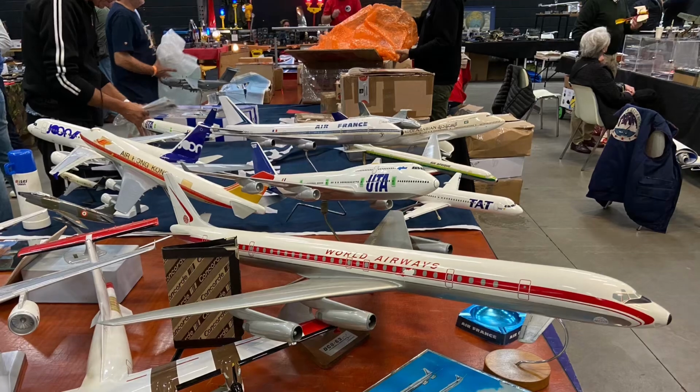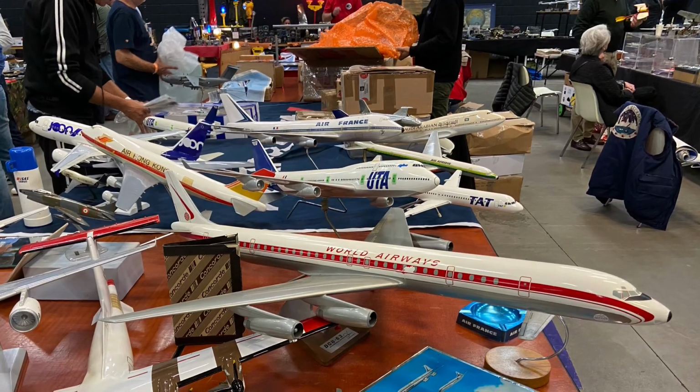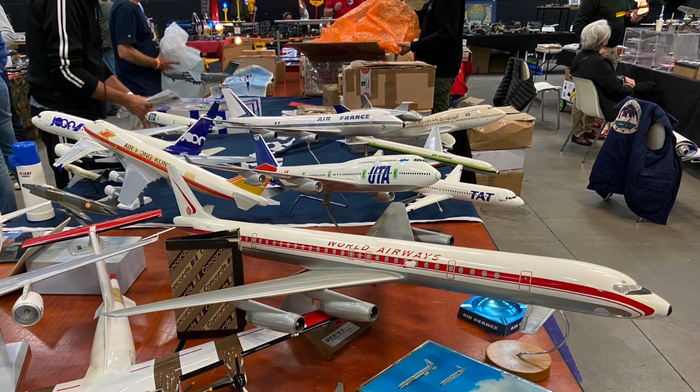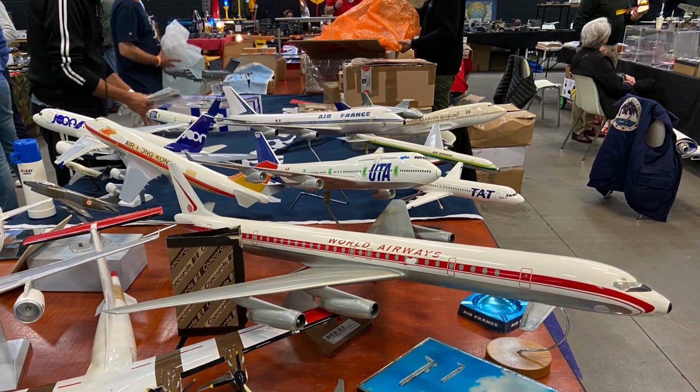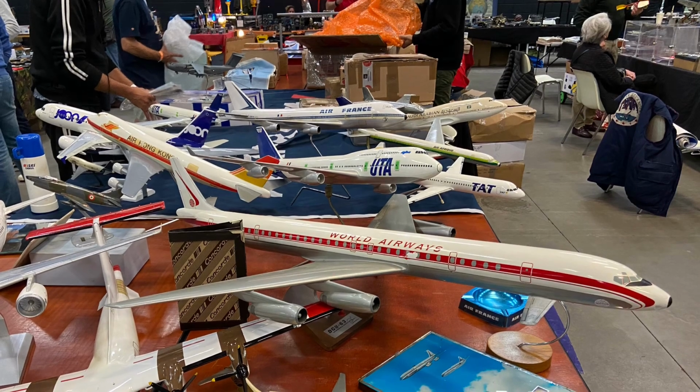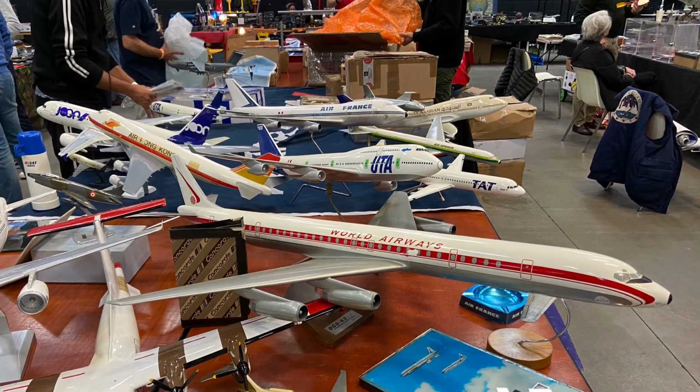A gentleman from France brought an extremely impressive collection of models to offer at the show. The highlight including this massive 1/50th World Airways DC-8-63 Pacific Miniatures model. I think he was asking 1,200 euros for it.